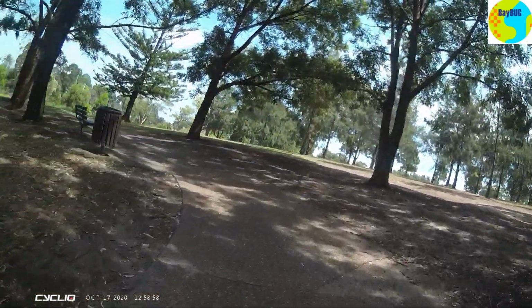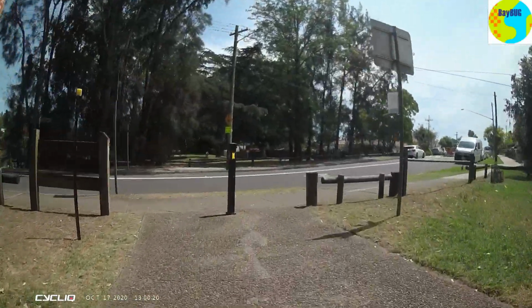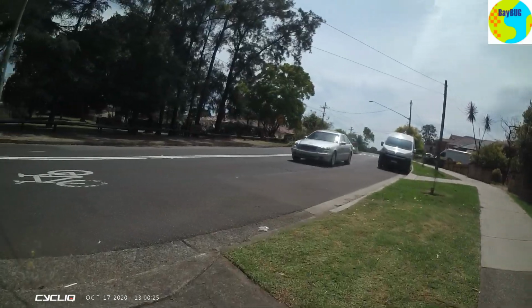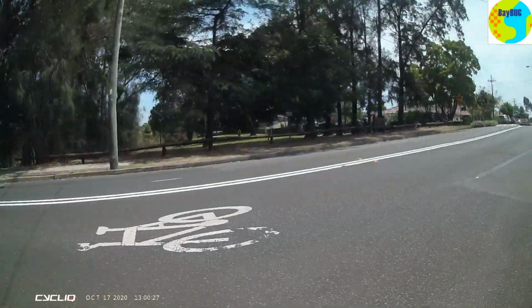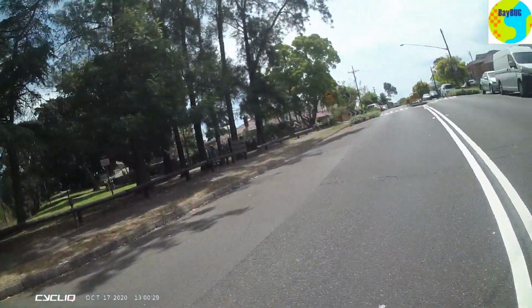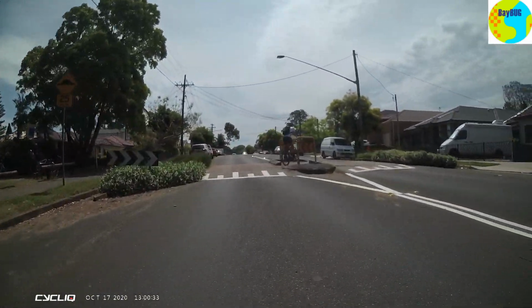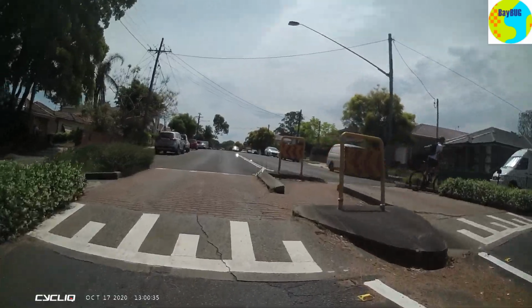Stay on the path. Whatever you do, don't go onto the road and wait for them to come out of the zigzag. You don't want to end up in a tangle in the middle of the road with drivers bearing down on you. I have seen the odd cyclist try and go over these concrete things. I don't recommend it, because I've also seen one of them stuff it up and end up on the road.